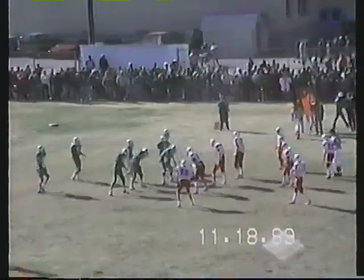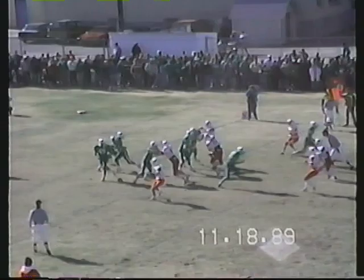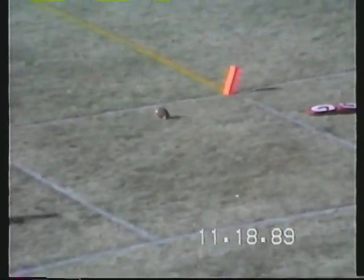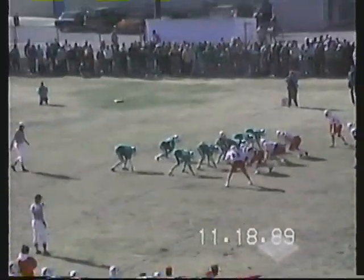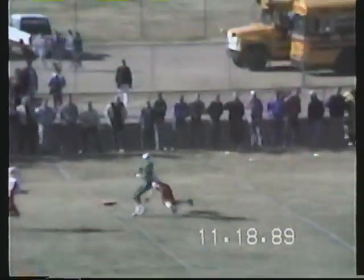Clint Lowry on the return crosses the 25 to the 20. Sides with a pass, intended receiver left. Yeah, no, that's what Mike said. Go, Clint! Go! Get on it!